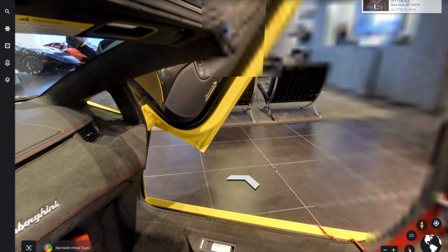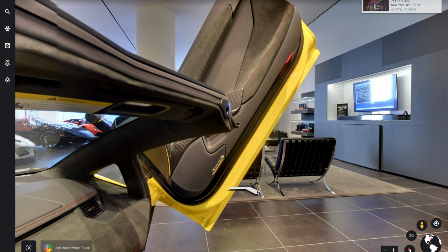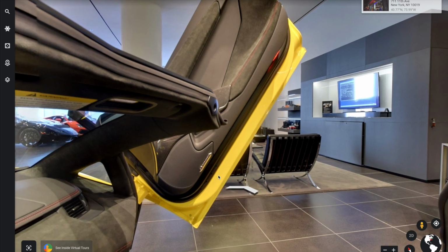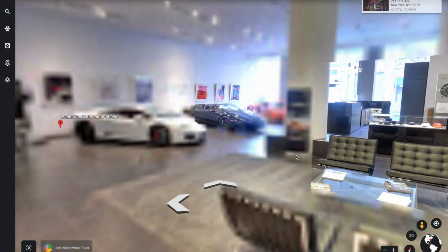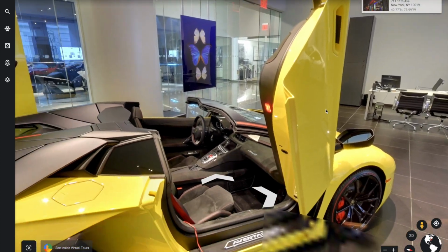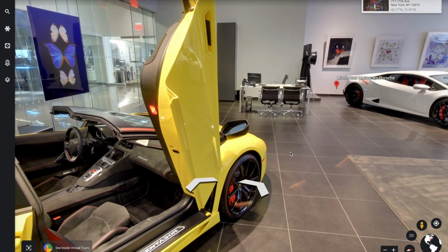Of course, it's so cool that the doors open like that. The Aventador is the only Lamborghini of the current models that does that. The Huracan does not, unfortunately. The Centenario did, and some of their other models do, but the Huracan does not, which is unfortunate.